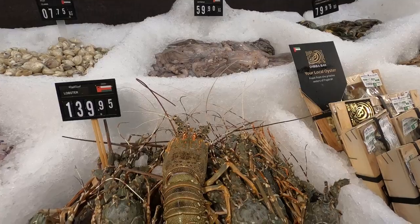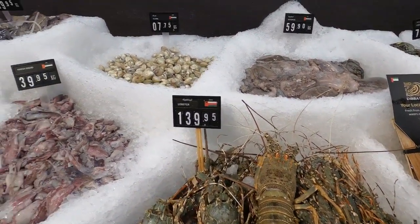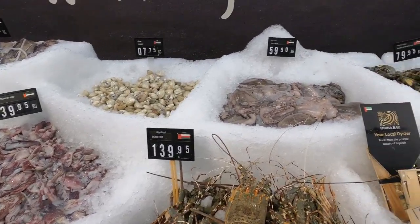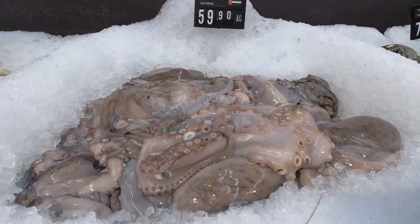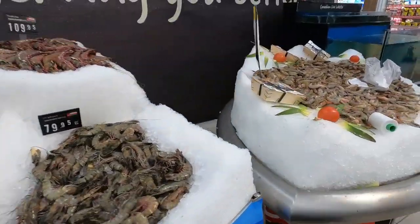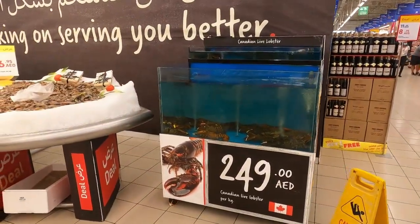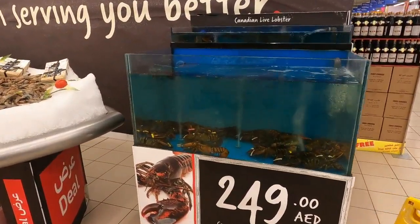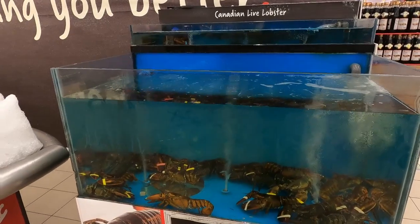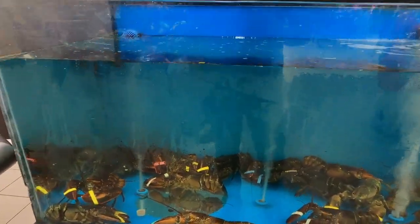Wow, these lobsters are from Oman. We got lobsters, we got fresh squid, octopus. We got octopus, we got shrimp, and even more shrimp. What's this? This is fresh. This is the Canadian live lobster, 249 dirhams per kilogram. So these are actually live lobsters, right? And these are, I think, massive in size.